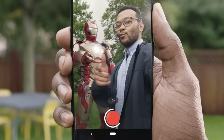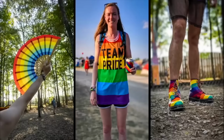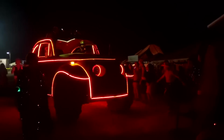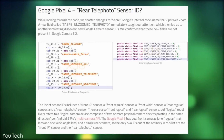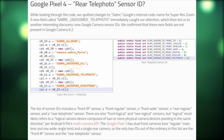The Pixel 4 is looking like the next camera king in the smartphone business, just like the Google Pixel 3, which still takes the best camera photos on any smartphone right now. It's confirmed by multiple unofficial sources that it will have a dual 12 plus 16 megapixel camera sensor on the back. This is backed up by findings of folks over at XDA Developers, who found out that the code within the Google camera app indicates that the second camera is indeed a telephoto lens.